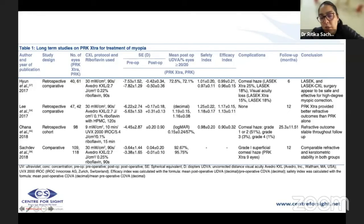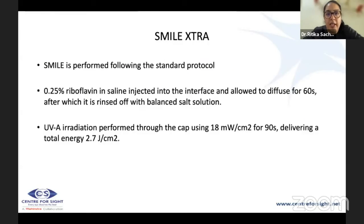The hypothesis shared by them was that cross-linking itself causes keratocyte apoptosis. And since you don't have these activated keratocytes, your risk of haze is less. But we routinely have found no problem using MMC and do so in our practice with PRK extra.